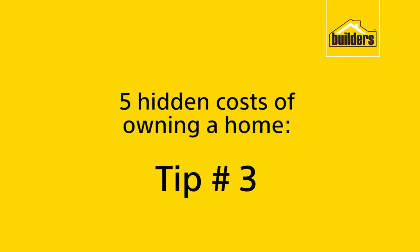The second one is rates and taxes. Now this is also charged by your municipality for things like collecting your garbage and other services that the municipality offer. The big thing to note about this is it varies not only according to the type of property you have, but also the area you live in. So you want to make sure that you do your research about the area you live in and the rates and taxes that are charged in that specific area.